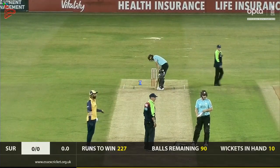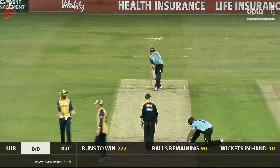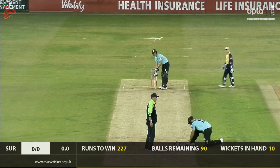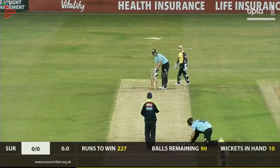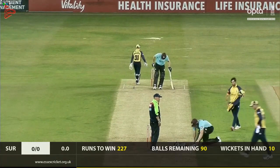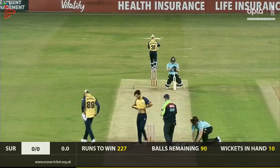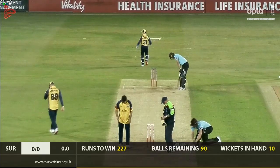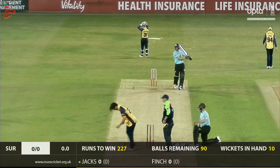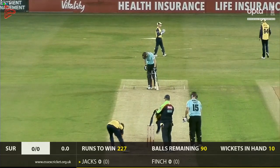Opening with Aaron Finch. But surely Essex have just got to bowl to a plan here, and you feel if they can get Finch early, the asking rate is going to quickly become impossible. But Surrey will feel they're still in this game, albeit by a slender margin at this stage. But to have to score at 15 and over from the outset, you feel Essex are going to have to bowl poorly for Surrey to get anywhere close.